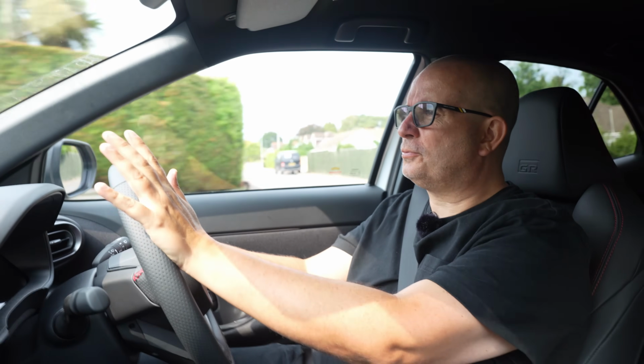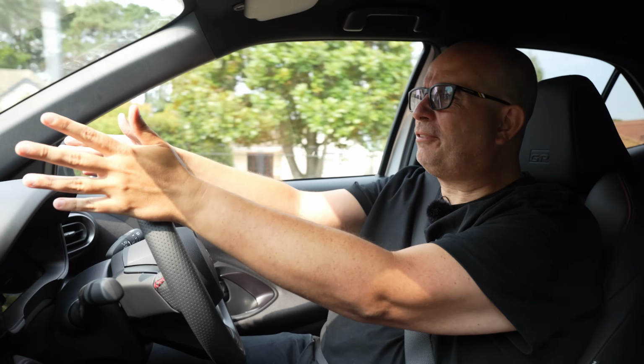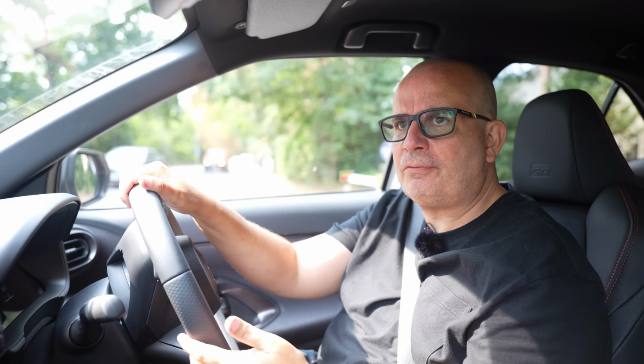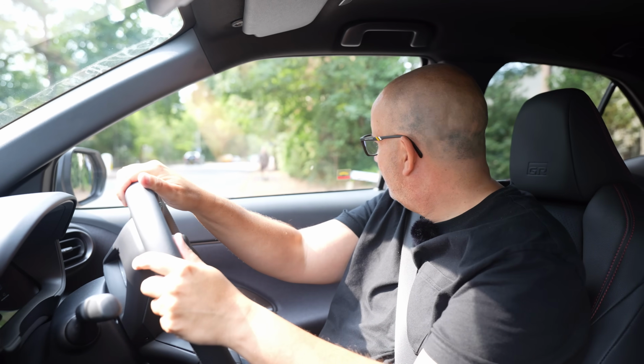In terms of steering feel, it's really good. The steering wheel feels directly connected to those front wheels, and at all times you sort of know where the front wheels are facing. You don't have that vagueness that you get in a lot of cars. It's no race car by any means, but it is a car that you still feel engaged with. You feel like you're driving it, not that you're being driven by it, as you can in some modern cars.